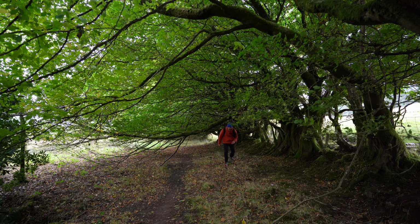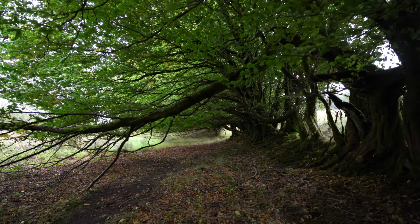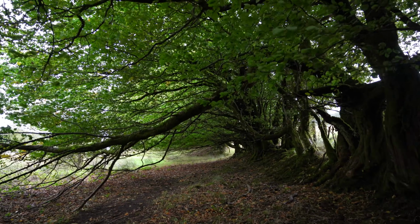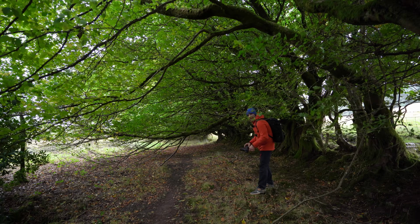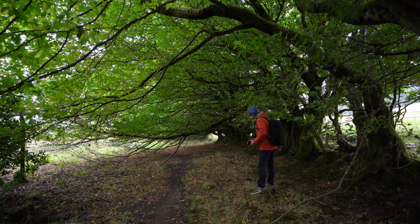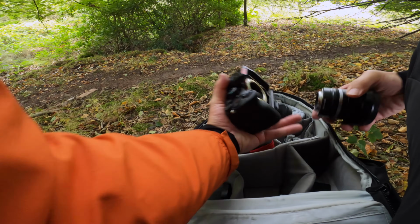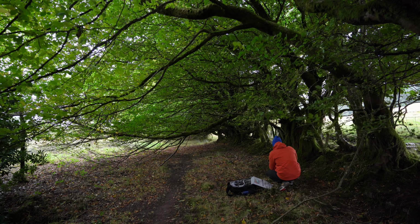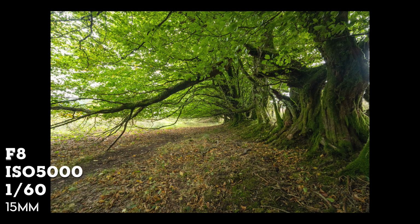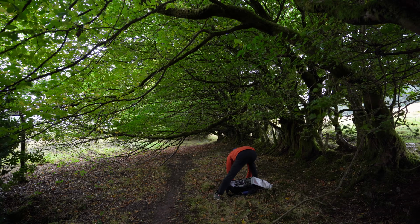Look at this. Wow, what a find. So in looking behind, look at that. Don't know if it'll make a shot, but we're gonna give it a go. I think it's a little bit too wide for the 28, so I am going to throw on a 15, go super wide. Down low.